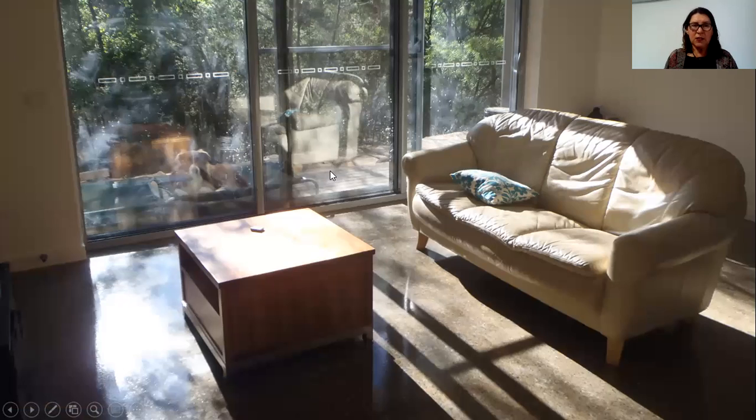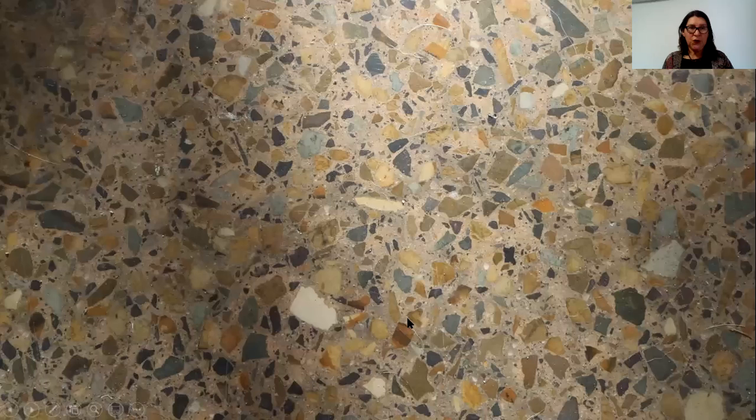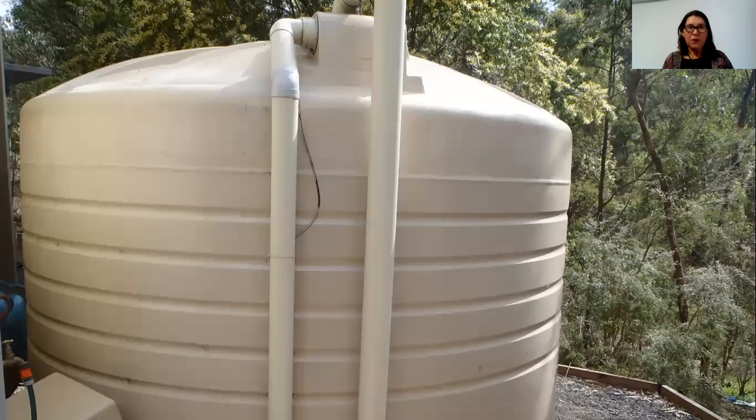This is downstairs. It's an exposed concrete slab. It's facing north. Even though we've got bushland all the way around us, you can still see that we've got a lot of sun coming through in the winter time. It comes in about 4 to 5 metres deep into the downstairs living area. Again, double glazed sliding doors. This is an example of what the aggregate looks like. I think I was really blessed with the result. Didn't ask for any particular finish. It was just how it came out. So I really, really love it. Got a 15,000 litre rainwater tank plumbed to all toilets of the house and also for the veggie patches.